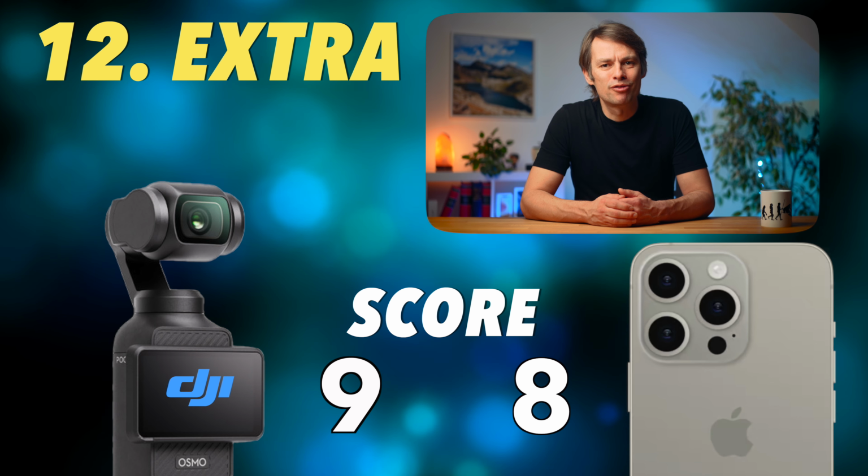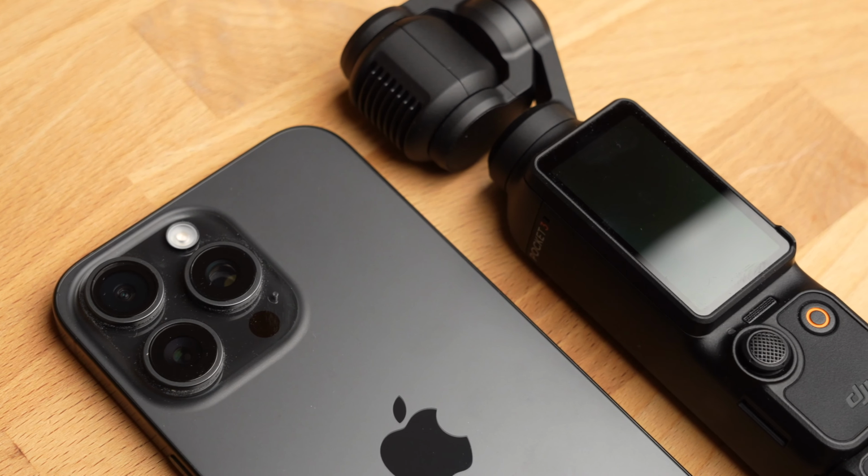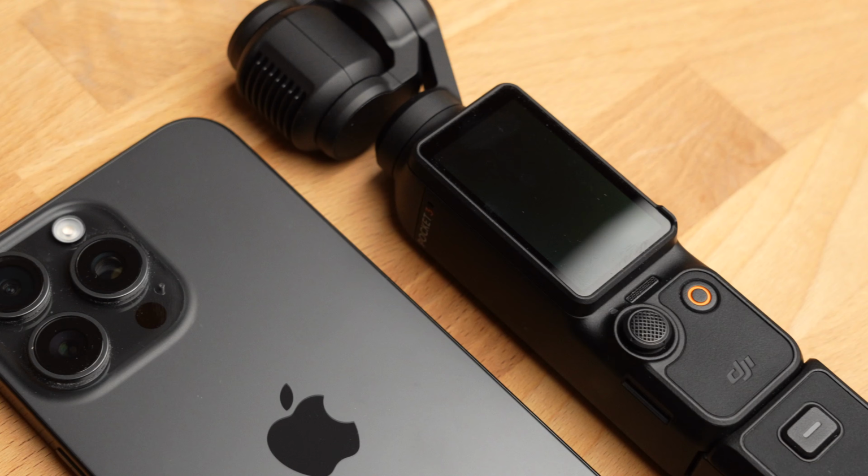Overall, I also give both cameras 1 point in this category, and so the Pocket 3 wins with 10 to 9 points. The Pocket 3 currently costs $519.